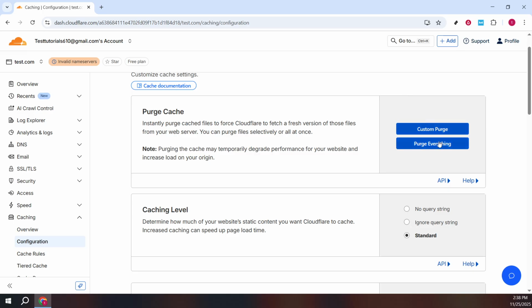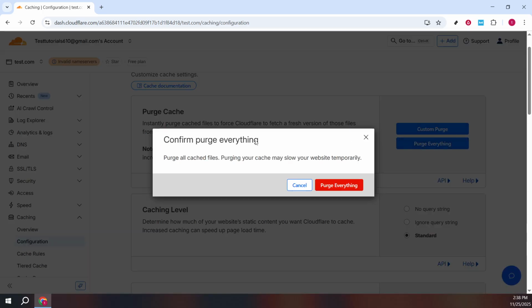A quick heads up on what you just did. Purge Everything clears the cached resources for that domain across Cloudflare's network. This does not delete your content, but it does force Cloudflare to fetch fresh copies from your server. Expect the first few page loads to be a touch slower while the cache warms back up. This is normal and often resolves odd, sticky behaviors like invalid blocks that were stored in cache.